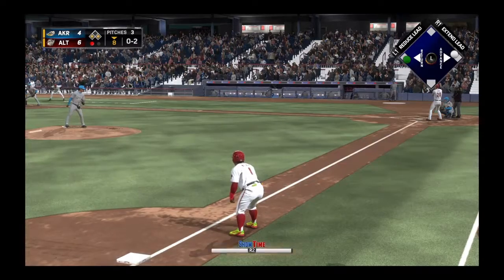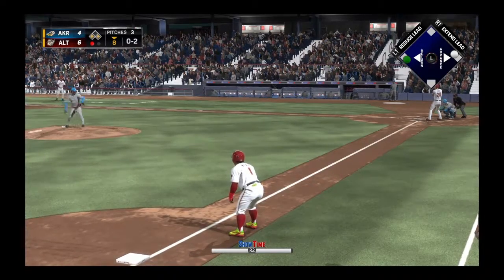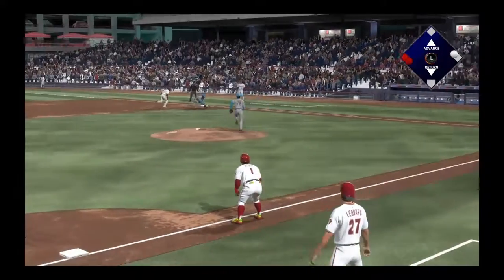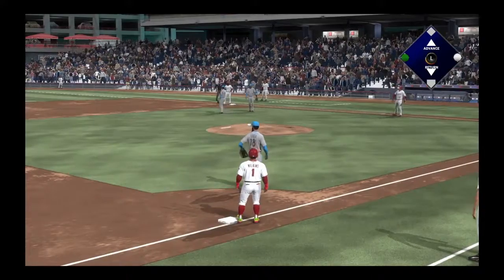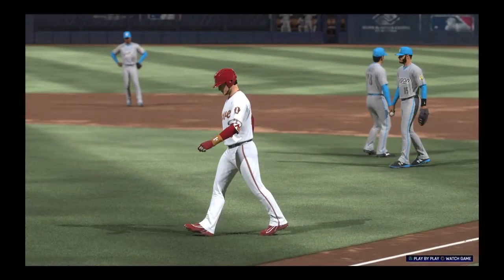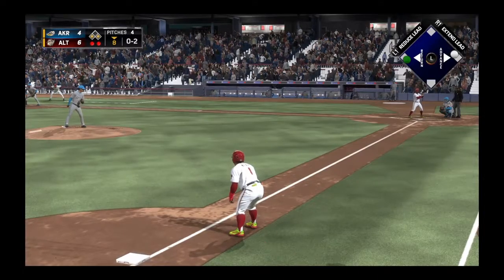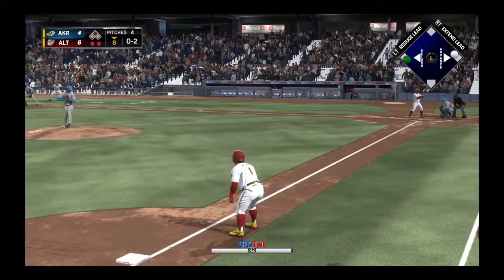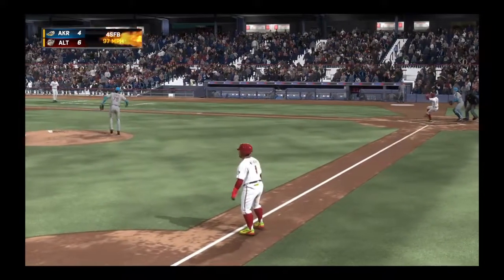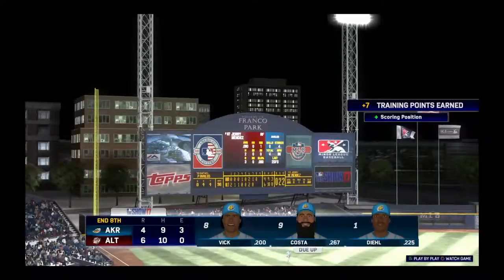The left stepping into the box, 20, Chris Horn. Looking to change his fortunes here. 0 for 4 with two strikeouts so far in the game. But this is speared by the first baseman. Striding into the box, Jerry Mendez. He's 0 for 2 thus far in this one. Mendez. He got him. And exhale as he's out of the jam and the inning is over.